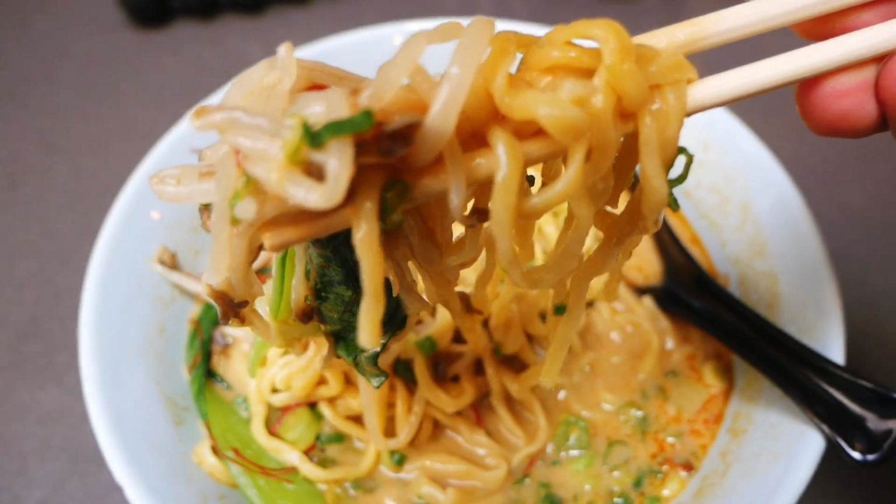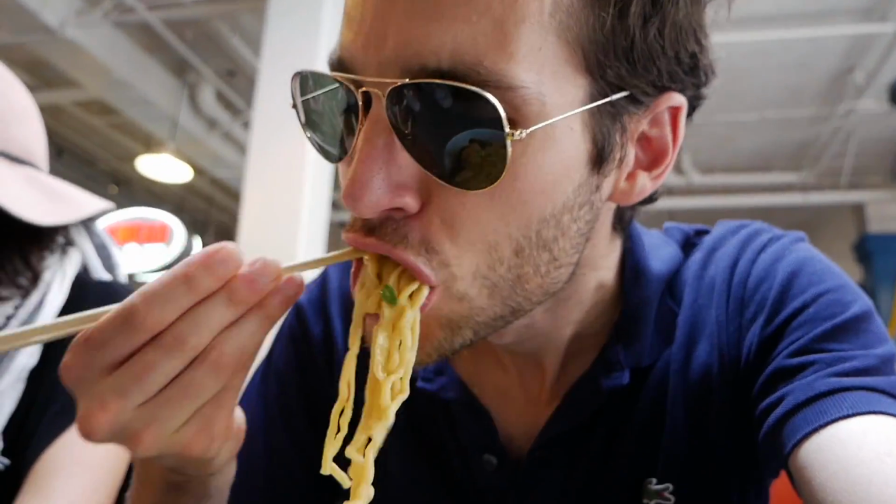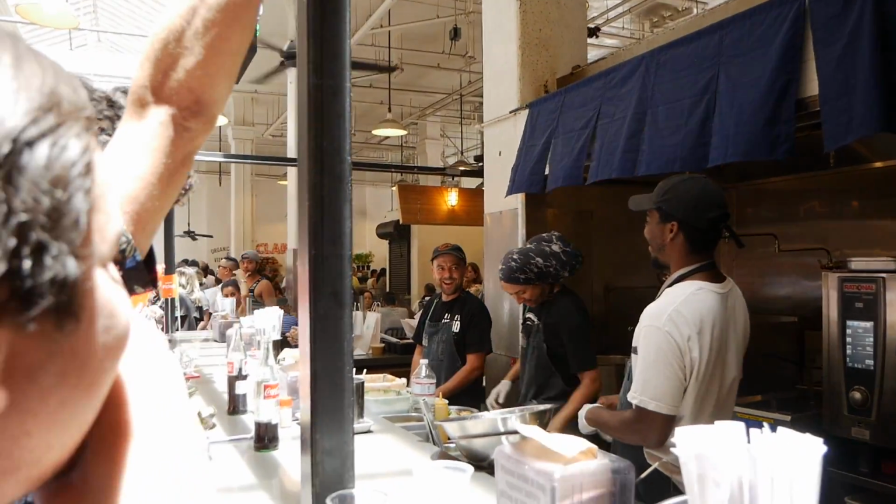All right, ready for the noodle taste? The noodles are great, the mushrooms inside are delicious. I mean, this is amazing. I want to come back every day.